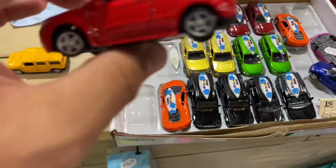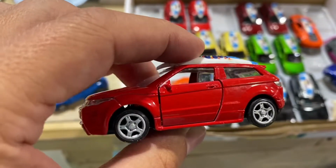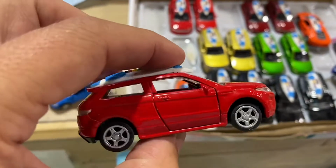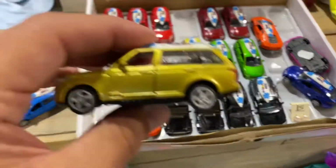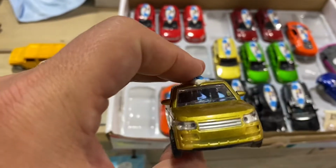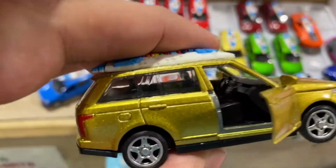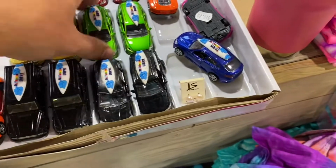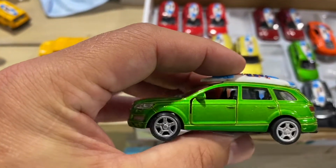So all of these were pullbacks. I guess this is supposed to be a Range Rover Evoque. Another Rover. A lot of these had opening parts. That didn't mean that they opened and shut well. What do you think? Is this supposed to be an Audi?